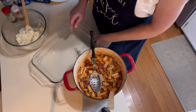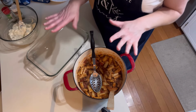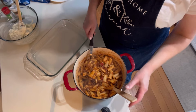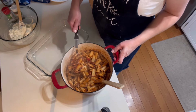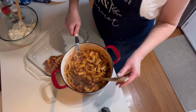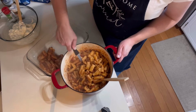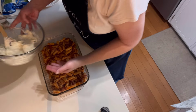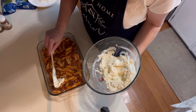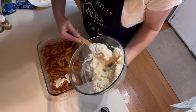All right, the first thing we do is we've got our 9x13 baking dish here, and I'm just going to add 1/2 of our meat sauce and pasta, and I thought I could lift it, but it's a little bit more than I can handle. So I'm just going to scoop it out at first. And then when we put that last layer on, we'll probably be able to lift the bowl, or the pot rather. All right, now it's time to add some of our ricotta. We're just gonna add 1/2 of this. It says you just kind of add dollops on top. Then I'll probably spread that out a little bit.